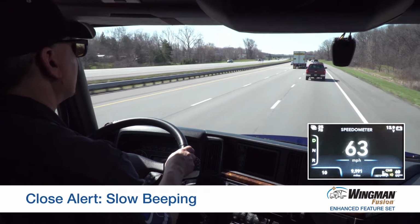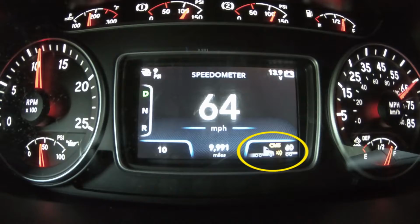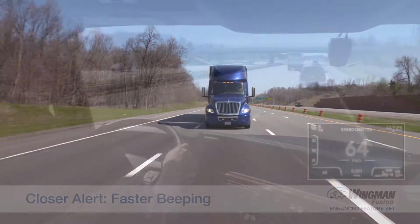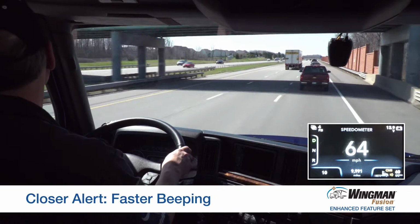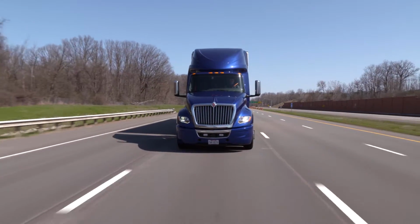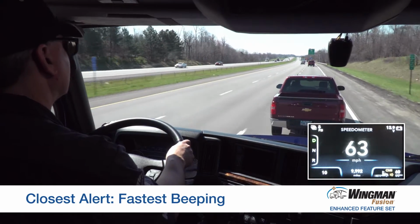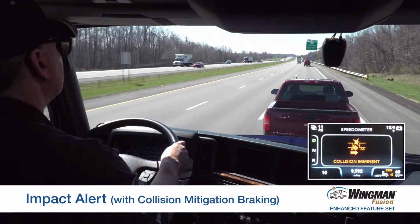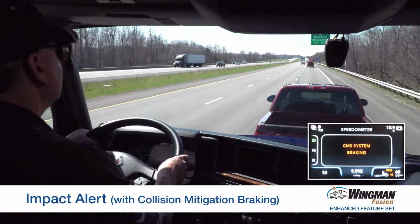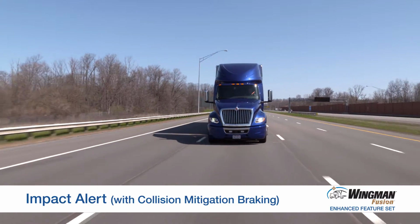Here's our first alert, the close alert. This is the second alert, or the closer alert. Our closest alert, our impact alert, and our collision mitigation braking.